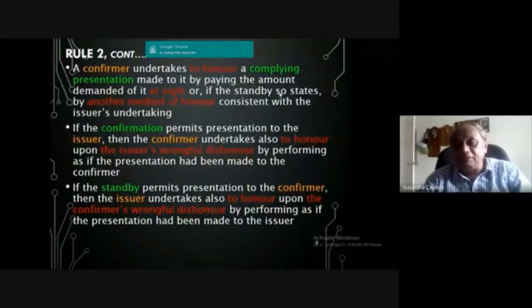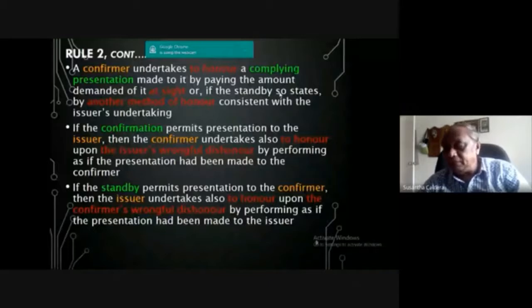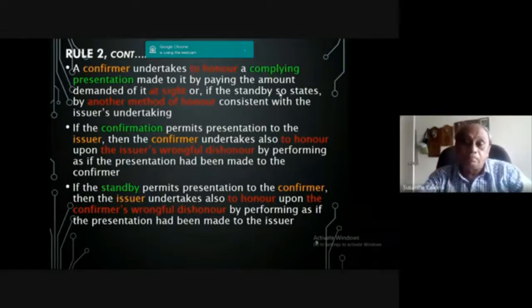Another thing is, if the confirmation permits presentation to the issuer, then in a lot of places this is what is happening. The confirming bank will submit the documents to the issuing bank, right? Then the issuing bank wrongfully dishonors.